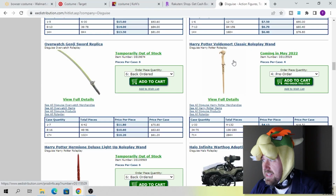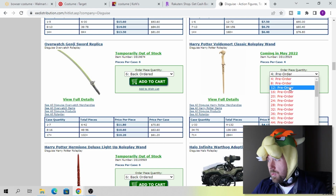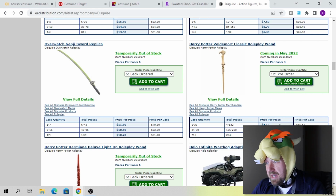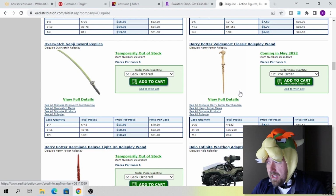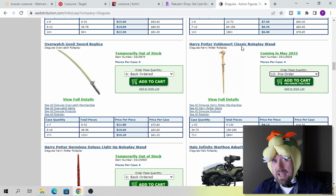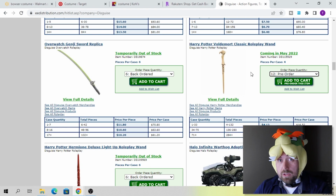Just for example, let's say we want this Harry Potter Voldemort classic role-playing wand right here. They sell them in quantities of 4, so we're going to have to increase the quantity to at least 10, so you'd have to do 12. And then it says case quantity, total pieces, price per case. If I'm paying $4 a piece and we're buying 12 of them, you're going to get ungated for about $50 in the costume category. Now that's pretty good. This is a pre-order, which means that this product hasn't actually released yet.